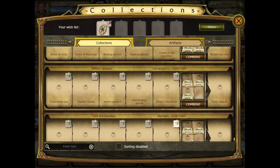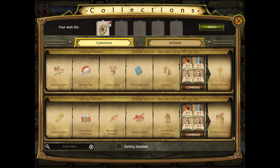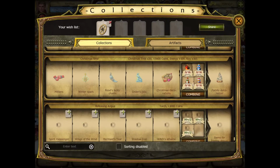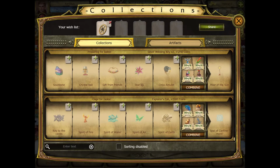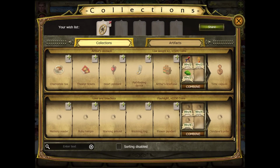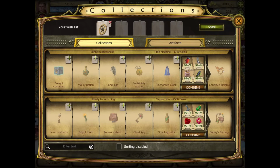Here we go. So, two, four, six, eight, 10 regulars and 5 new ones. All right. So, let's see. We have Christmas reception, gifts and memories, the incidents, and along the story. And following up with Christmas time, those were our 5 special quest collections. For our regular collections, we have Releasing Angus, Labyrinth's Illusions, Preparing for Battle, Cage for Isolde, Banishing in the Darkness, Arthur's Decision, my dad's name, Love and Treachery, Capable Apprentice, John's Fearlessness, Ready for Anything. Oh, there you go. That's the last one.